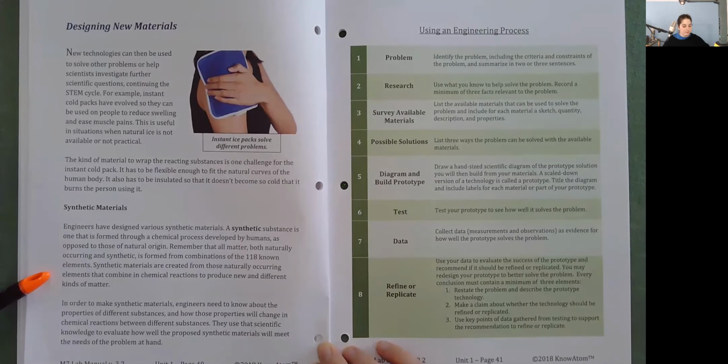In order to make synthetic materials, engineers need to know about the properties of different substances and how those properties will change in chemical reactions between different substances. They use that scientific knowledge to evaluate how well the proposed synthetic materials will meet the needs of the problem at hand.